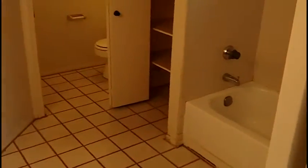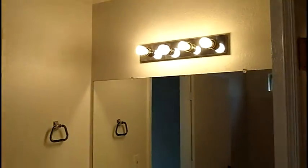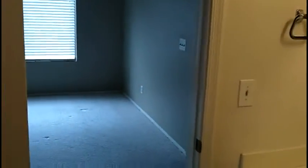Tile floor. We've got the tub with the shower. So linen closet, toilet is its own separate room. Looks like master closet. So single sink, and just regular light fixture. We'll go back through the master.